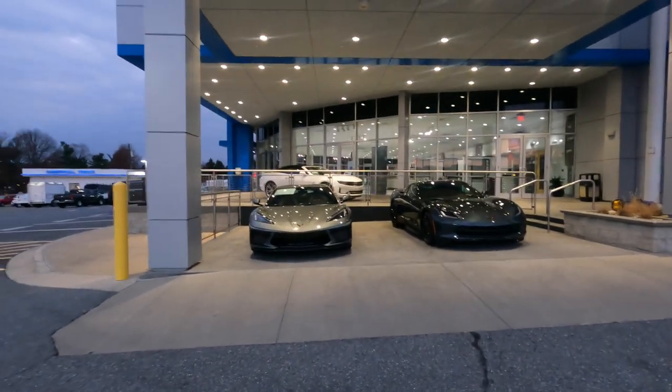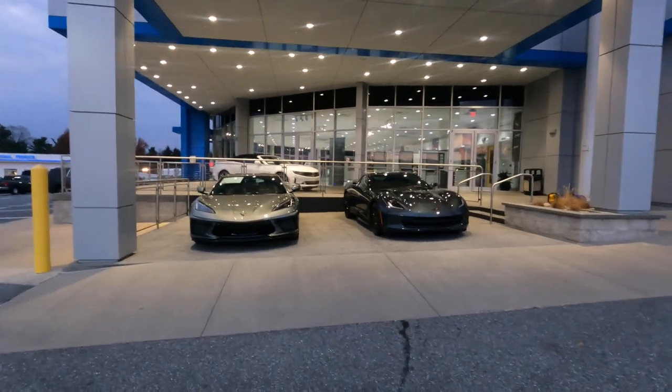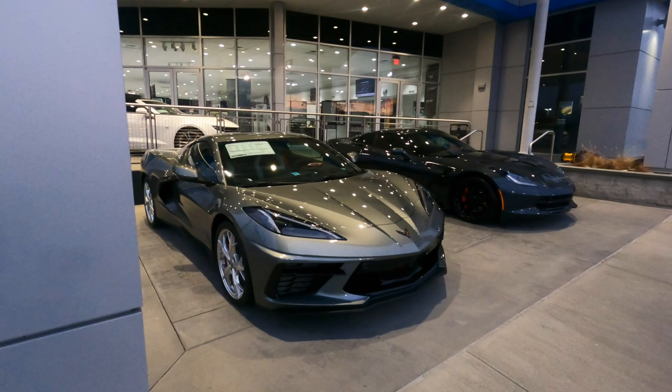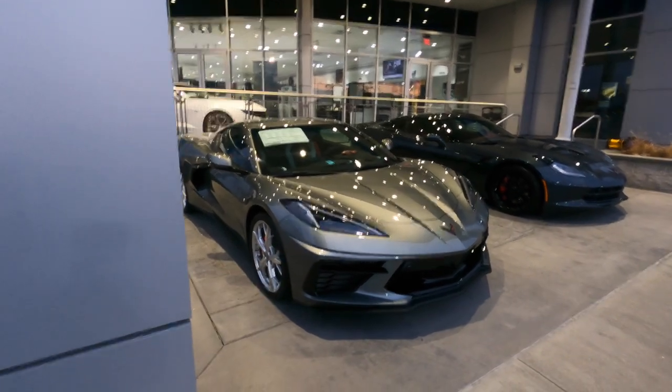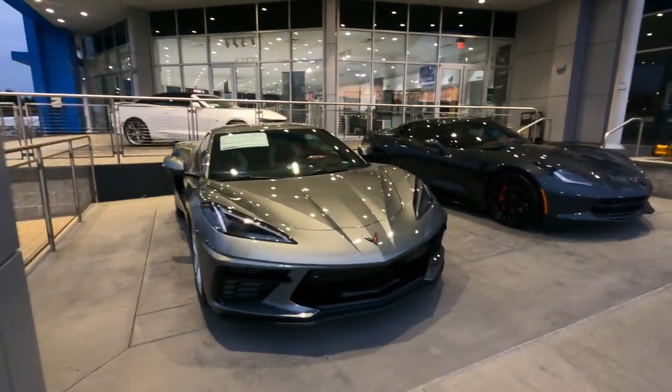Earlier in the spring, I came down to Criswell and covered the 5,000th delivery of Mike's career, and it was a Red Mist C8 Corvette. I'll link a video of that down below. But you can see here, C8 in Silver Flare. Now, I would absolutely love to drive this one home, but it's a little bit outside of my budget.